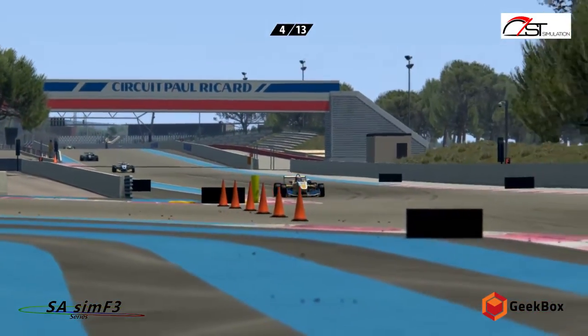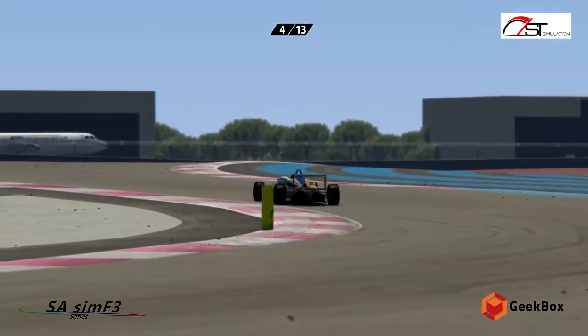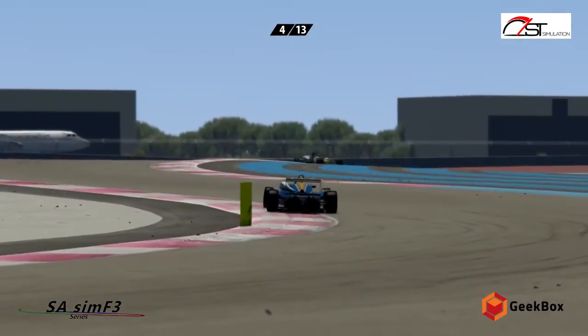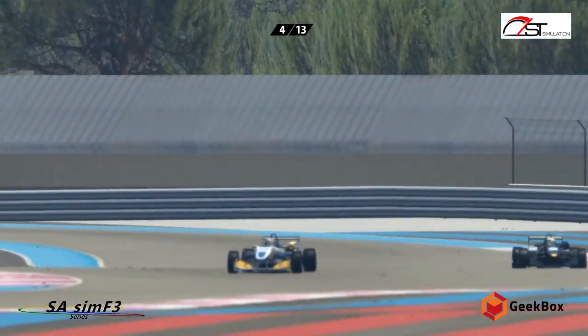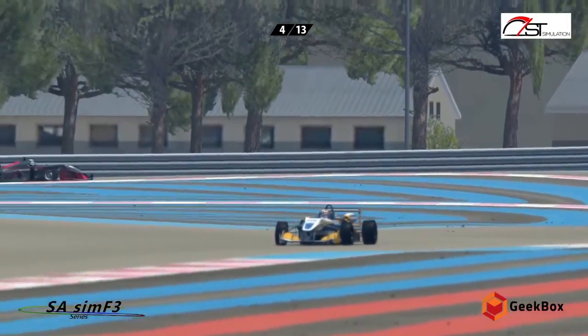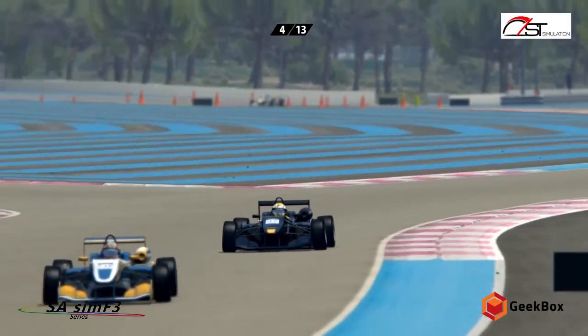Rousseau now with a comfortable gap back to Ricard James. He's starting to come under pressure from Holden Jones now. James absolutely sideways exiting turn 1. Does well to hang on to it. Pushing very hard indeed.